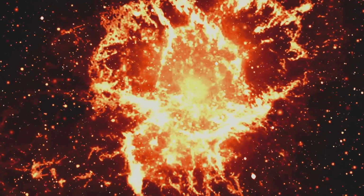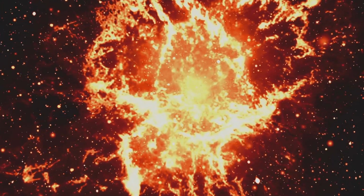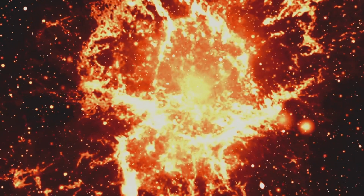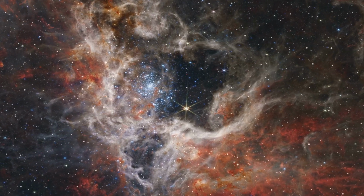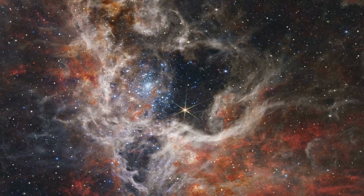Nuclear fusion in stars creates elements heavier than hydrogen and helium, such as carbon, which is a fundamental building block of life. This process occurs in the intense heat and pressure of the star's core, where lighter elements fuse to form heavier ones, releasing vast amounts of energy, oxygen, and iron. These elements are crucial for the development of planets and the emergence of life.